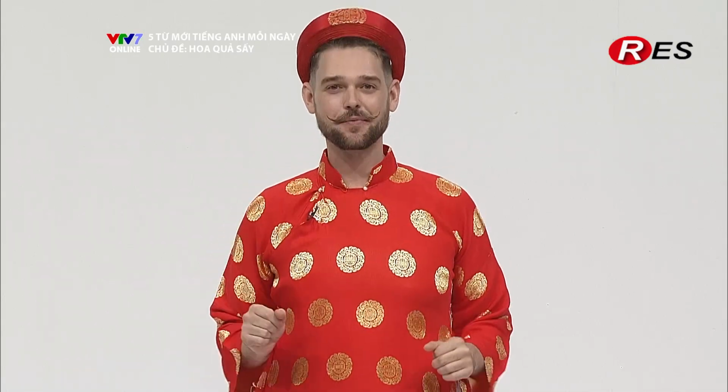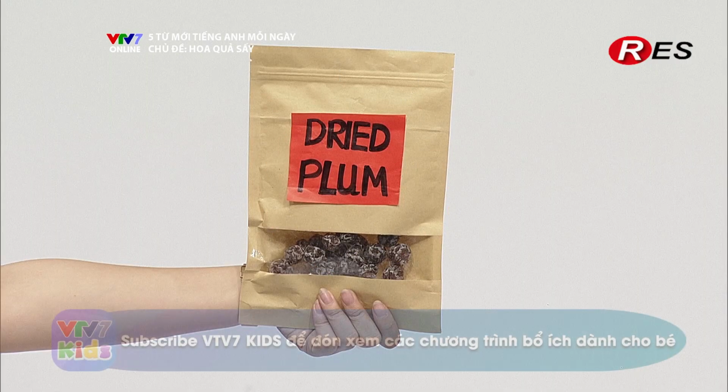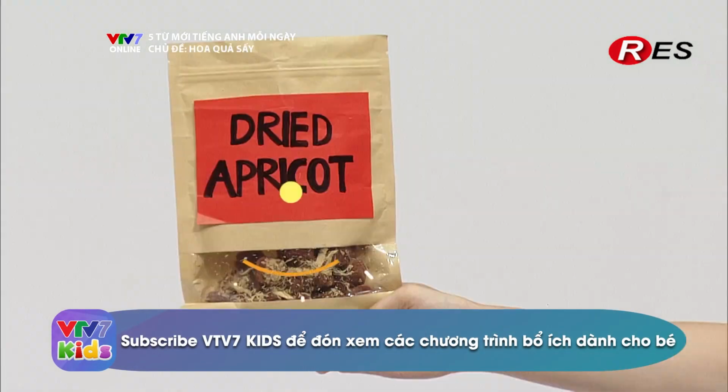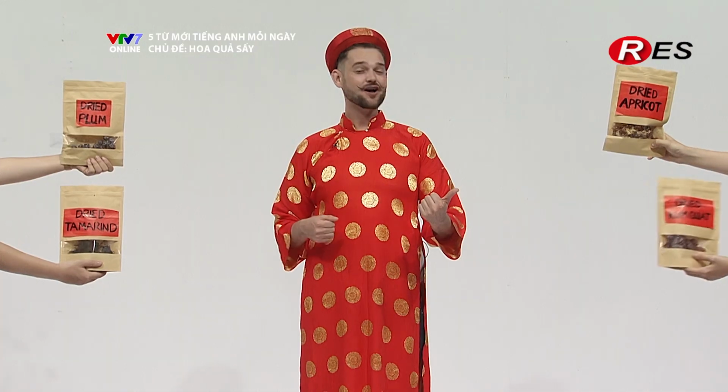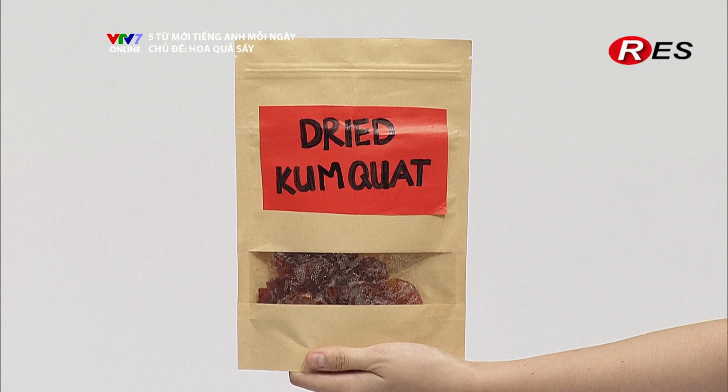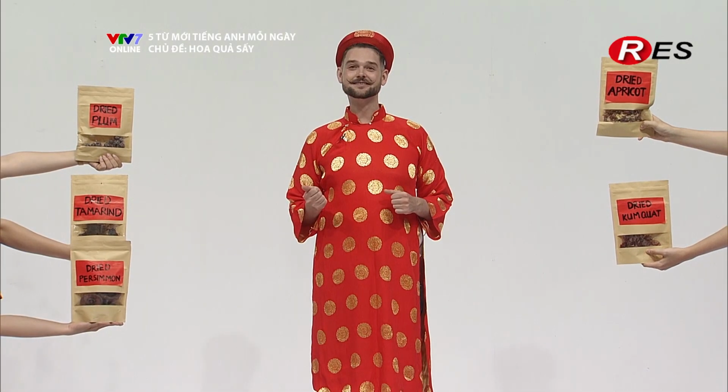Let's do a recap. We've got dried plum, dried apricot, dried tamarind, dried kumquat, and dried persimmon.